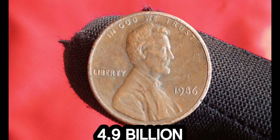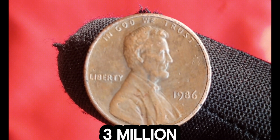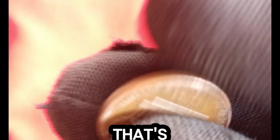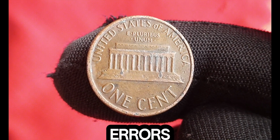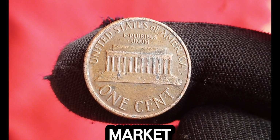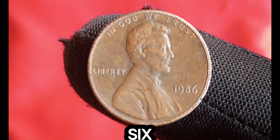Philadelphia produced over 4.9 billion pennies, Denver minted over 4.4 billion, and San Francisco made about 3 million proof coins. Yes, billions were made. But that's exactly what makes the rare ones so valuable. Out of billions, only a handful have the right errors, minting quirks, or preserved condition to fetch huge money on the market. Now this is where your ears should perk up, because this is what separates a 1-cent coin from a 6-figure treasure.